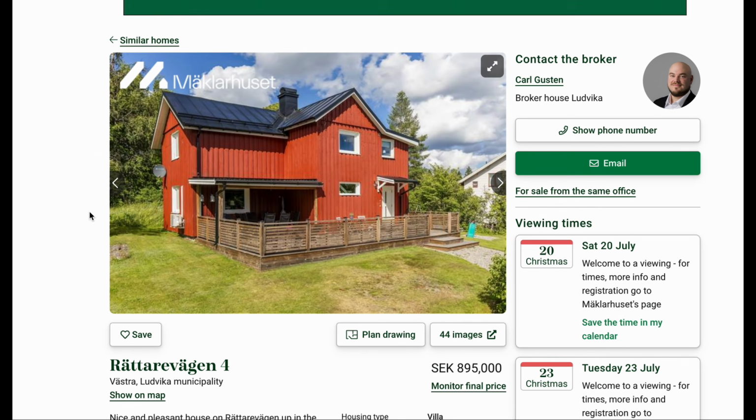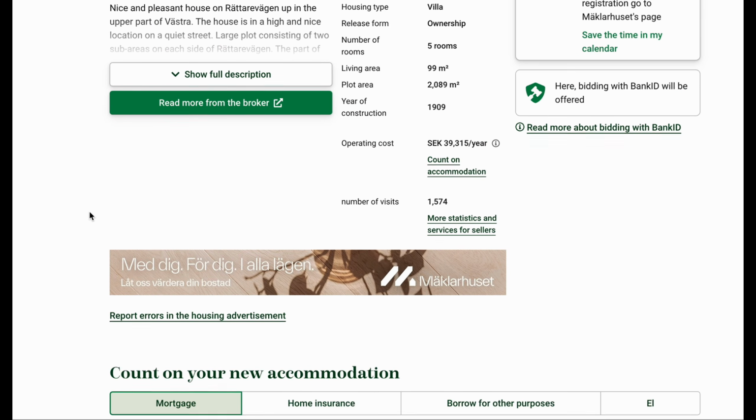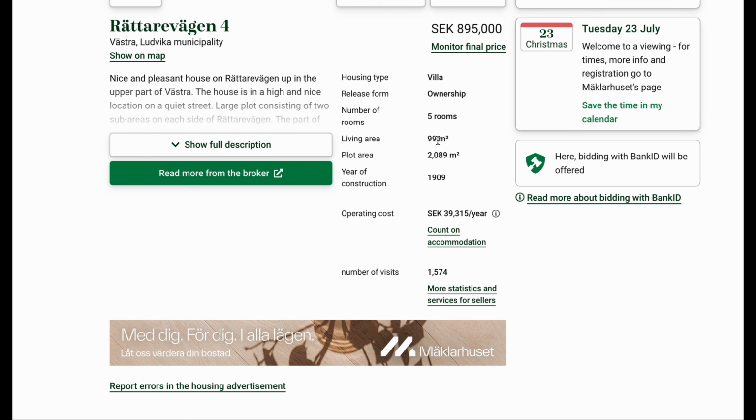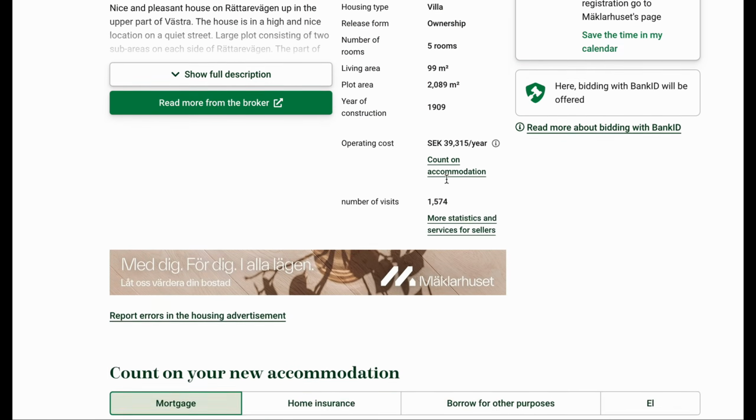Next one. 895,000, which is also around $90,000. Let's have a look. 99 square meters, 5 rooms, 2,000 plot area, so that's quite big. 1909. It looks actually more modern than 1909. That's interesting.